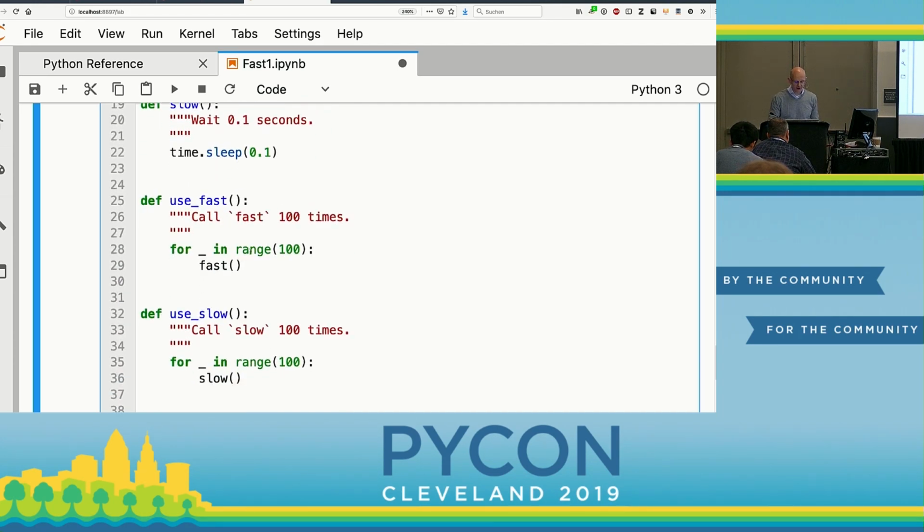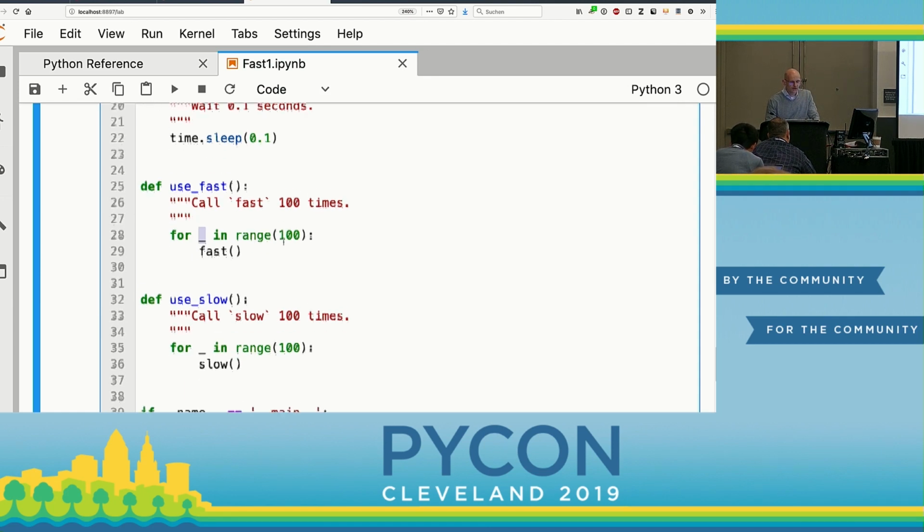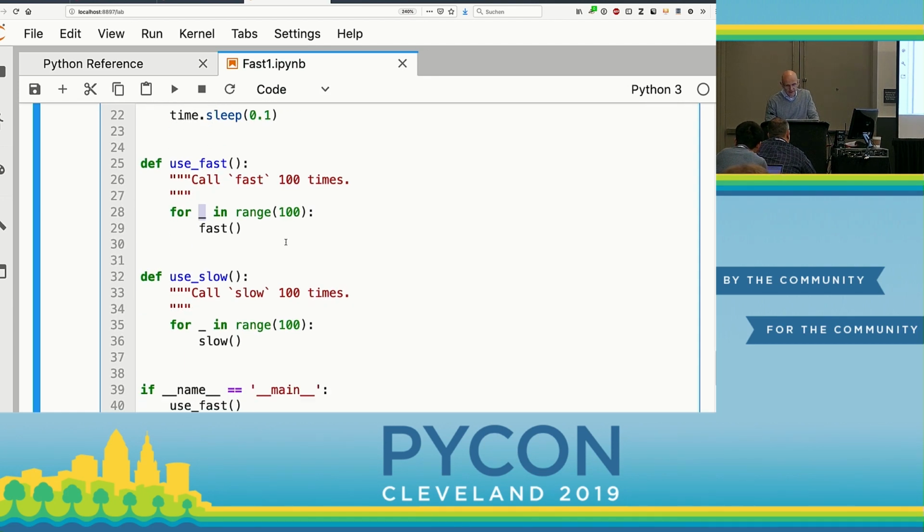So I repeat something 100 times, and since I don't use a loop variable here, you could use X or something, or use underscore, which is typically a pattern in Python. If you want to have an anonymous name, so to speak, which is kind of strange, an oxymoron, then use underscore typically. And I just repeat it 100 times and see what happens. So this is just a very simple example. It doesn't do anything useful, it just waits so many seconds.